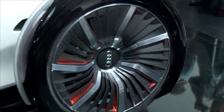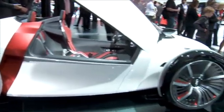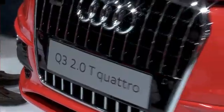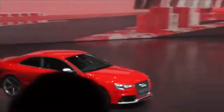The cars on display included an urban concept 2-seater with race car-inspired looks that weighs only 480 kilograms. Audi also showcased their compact SUV, the Q3, and this new high-performance RS5.